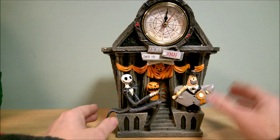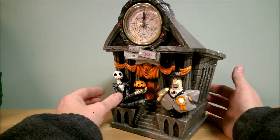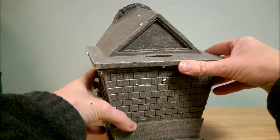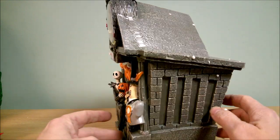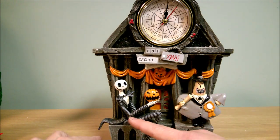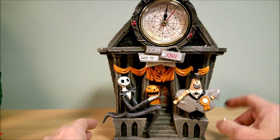Anyway, here is this one, and it's also a bank. So there's the bank slots right there. This is made of resin. Feels to be made of resin, so. Got Jack here, sitting on the edge of the pillars here, whatever you want to call those, and then the mare's over here.